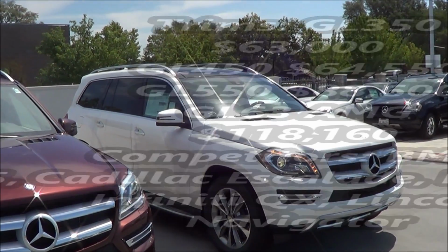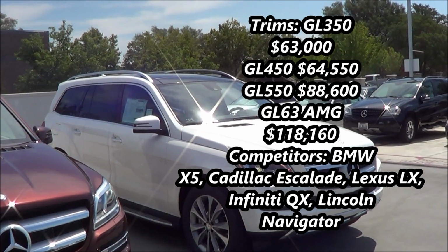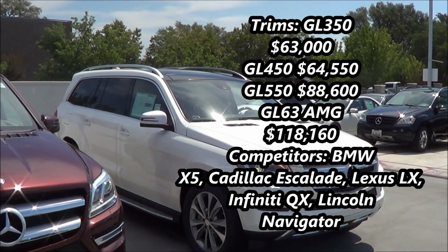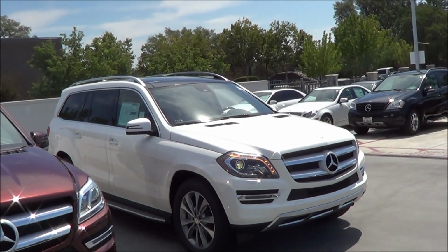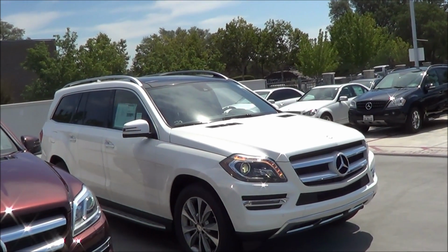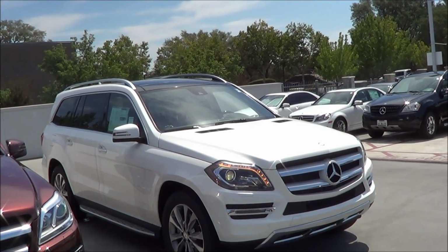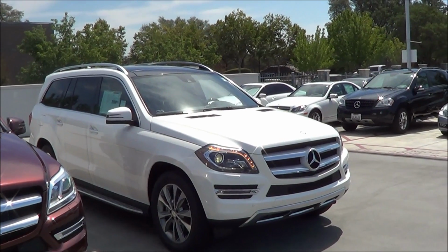Pricing of the GL starts at around $63,000, and can move up all the way to $90,000, and then the special edition GL AMG is a whopping $120,000. Now, competitors of the GL are in the full-size luxury SUV class, and the GL is definitely one of the best full-size luxury SUVs, but competitors range from the Cadillac Escalade, the Lexus LX, Infiniti QX, and the Lincoln Navigator as well.